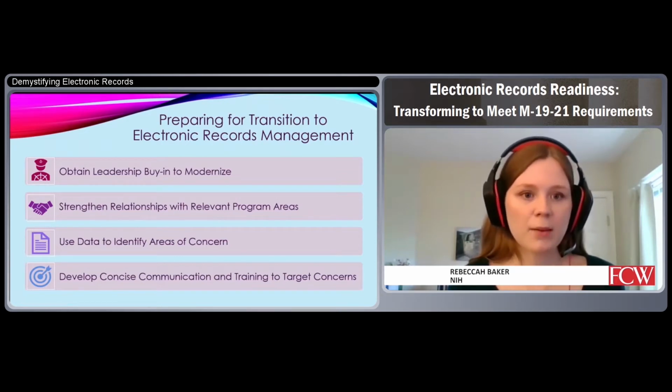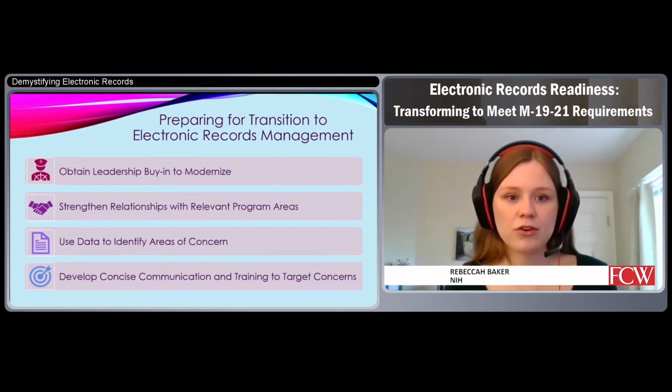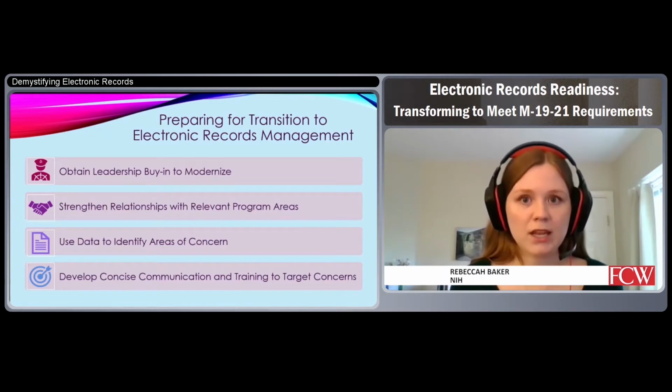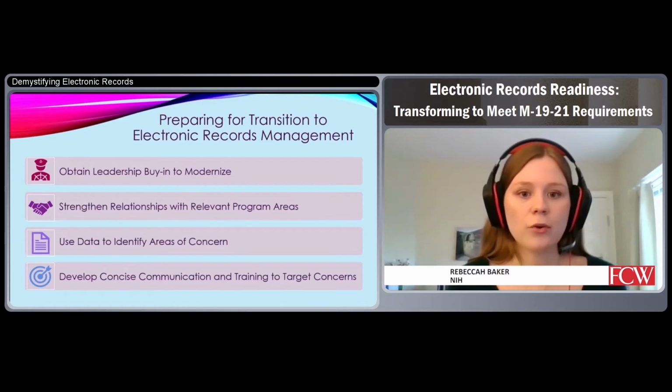So it may seem like a leap and an impossible task to transition from managing predominantly paper records to a hybrid of paper and digital, and then finally mostly electronic records. But it is important to note that the principles of records management are truly media neutral, and remind staff throughout the agency who have records management experience that has been predominantly with paper. And also acknowledge that you aren't starting from a blank canvas.